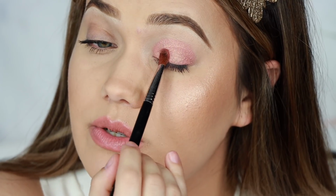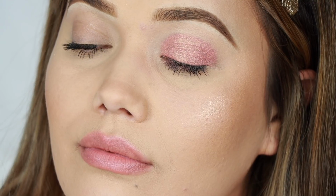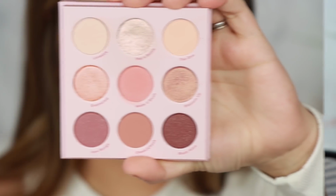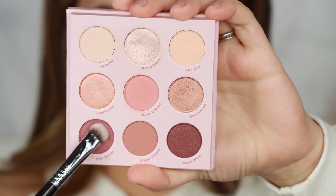It is a little close to that, but the pink shade is more of a mauve rose, so it does make a difference, and I actually much prefer this. Maybe it's more soft than those NARS Orgasm-y shades we see all the time, but it's really cute. So there's the shade Blossom Up. The next shade is called How Rouge. That's funny, like how rude. And this looks like another sequin formula.